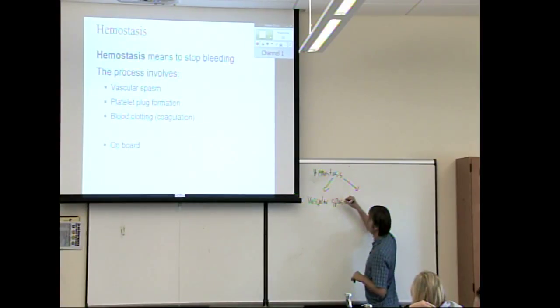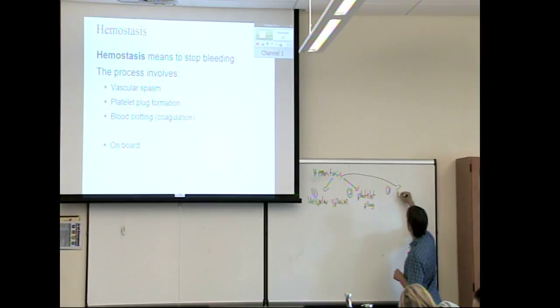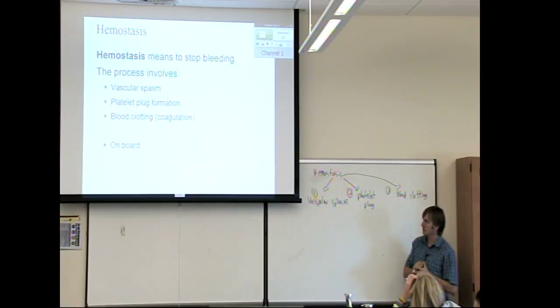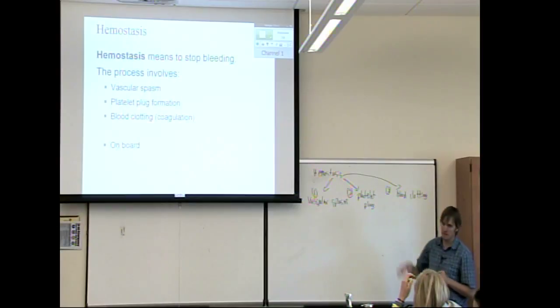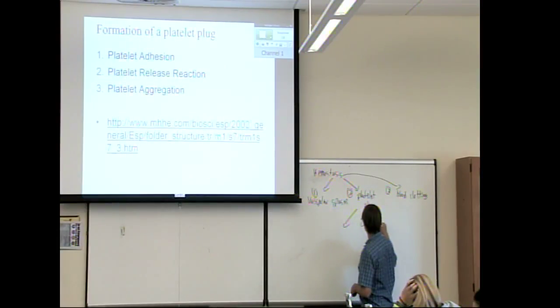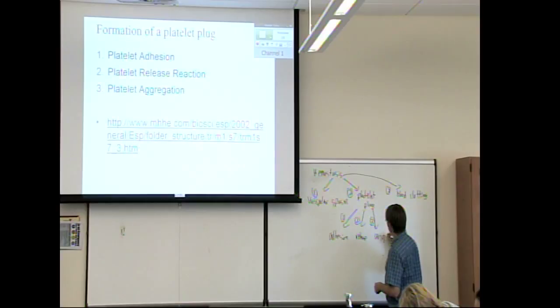And then after that, the next step is those platelets floating around make a platelet plug. And then after that, you get the actual blood clotting. I think a lot of times steps 2 and 3 are mixed up or put together in your head. Blood clotting actually happens after the platelets are there. It's kind of a separate step. Hemostasis involves all three of those. And the platelet plug has its own three steps: adhesion, release, and aggregation. I'm going to run out of room.